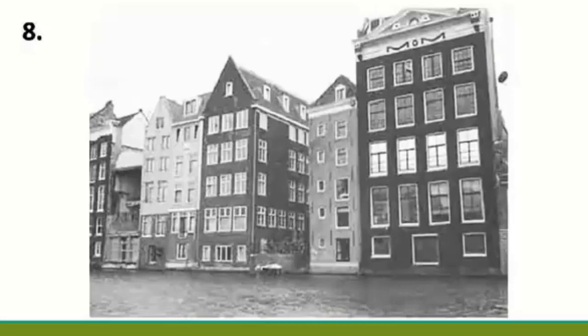Number 8. Look at the picture marked number 8 in your test book. A. The buildings are the same height. B. There are buildings next to each other. C. Every building has a balcony. D. Some people are moving into the buildings.